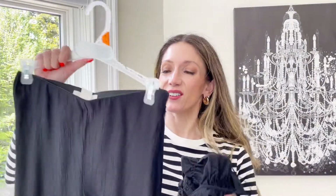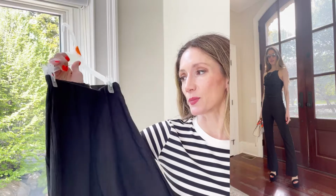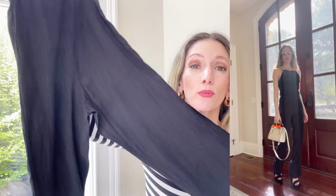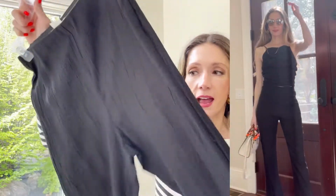Having said that, here is a black 2-piece set that is not sold together, but it is made of the same material, so I'm calling it a 2-piece set. It's a beautiful viscose material that is gonna be great to travel with because it doesn't wrinkle very easily. These are a size 4, and I just like my pants a little looser in the summer.